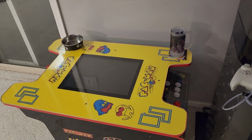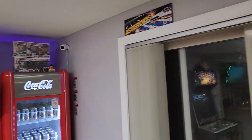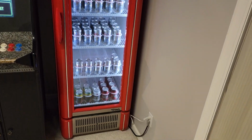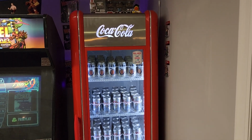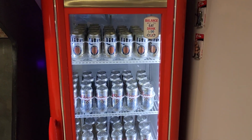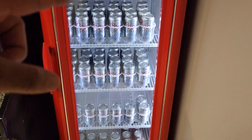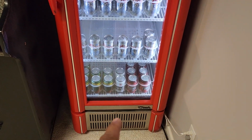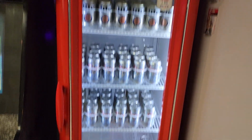There is a cocktail cabinet here. There's my patio door. And then over here is my Coca-Cola cooler. I was able to get that from a store, and I love it. It works really well. If you're wondering why I have Miller Lite and Coors Light, the company I work for distributes Coors Light and Miller Lite, and technically they don't distribute those, but those are ones we bought for my friends when they helped us move.